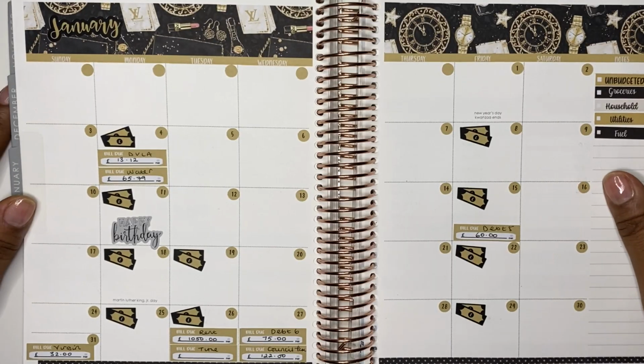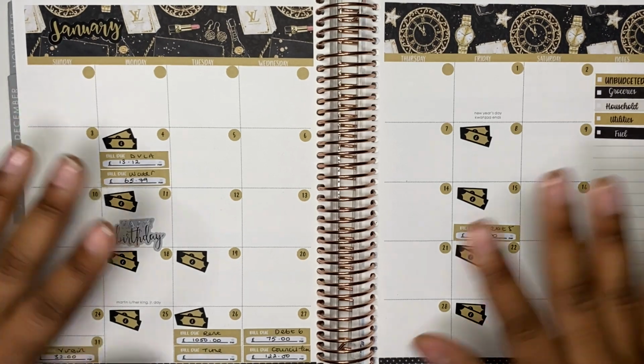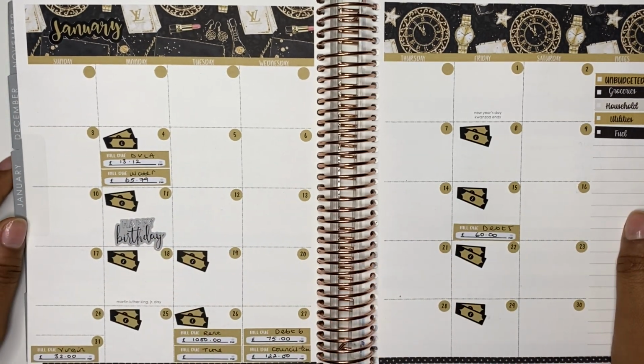Okay, guys, so that is all for now. I've set up my planner. I've laid down my monthly budget, so I'm all ready to go for January.